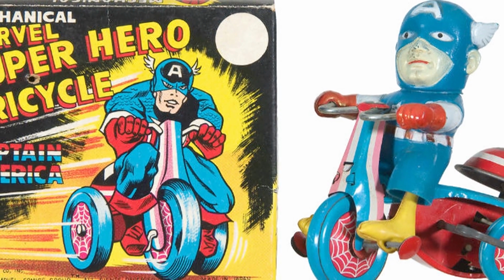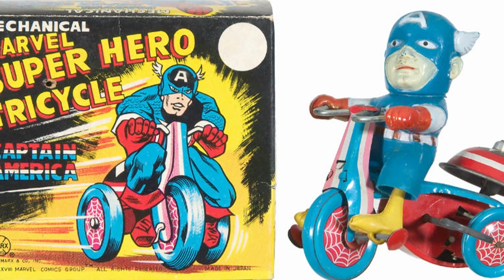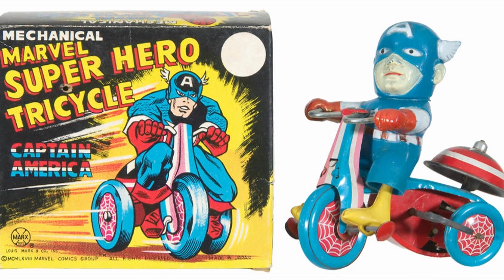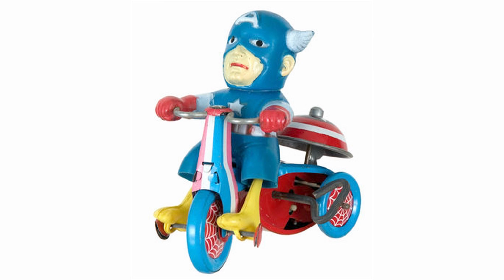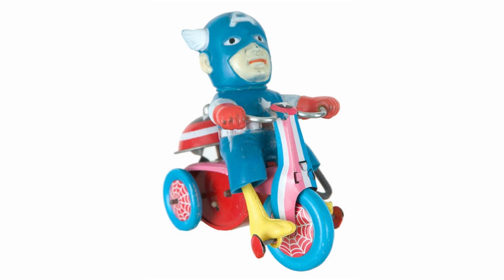Manufactured in 1968, the Marx wind-up Captain America tin toy tricycle is very difficult to find today, making it one of the rarest Captain America toys on this list. When a child wound the key, Cap's tricycle would drive around in circles, as the shield on the back of the bike would ring like a bell, and I'm sure you'll agree this is one very unusual vintage superhero toy.